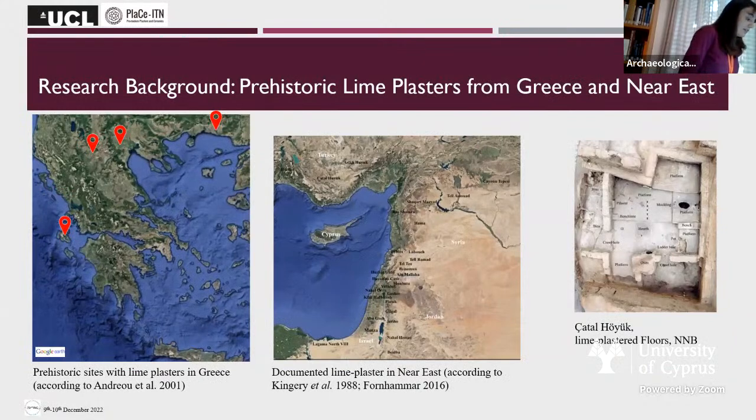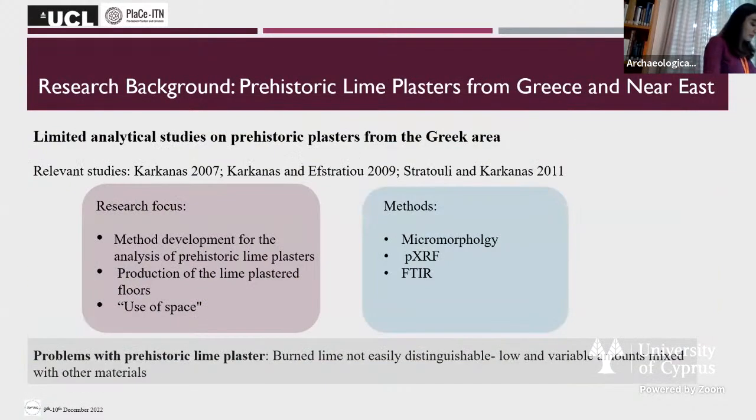Although the use of lime plaster in architecture is widespread in the Near East already from the 9th millennium BC, its use is still very limited in Neolithic Greece, found only in four sites so far, indicating either their rare occurrence or their limited or no attention in the archaeological record. The rare occurrence led, of course, to limited analytical study.